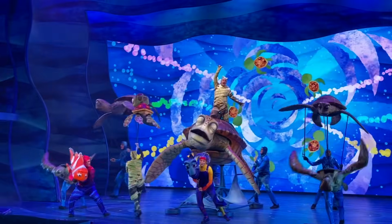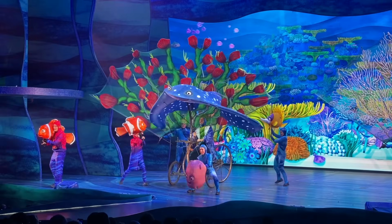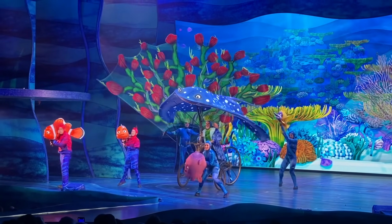Make sure you get your sandwiches all eaten up or at least tucked back into your park bag before you enter the Finding Nemo theater, since snacks aren't allowed in this particular show building.